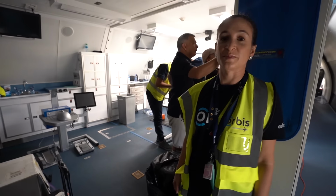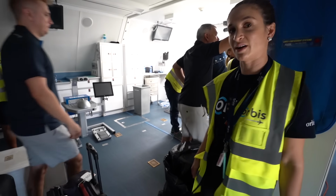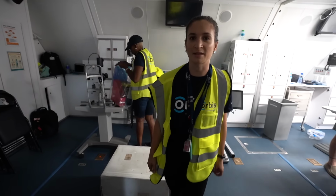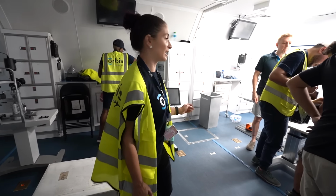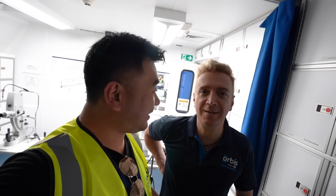This room has many functions on board the Flying Eye Hospital. It is our patient care area and a patient waiting room. It can serve as a simulation center, and it also can serve as a laser treatment area on board the Flying Eye Hospital.